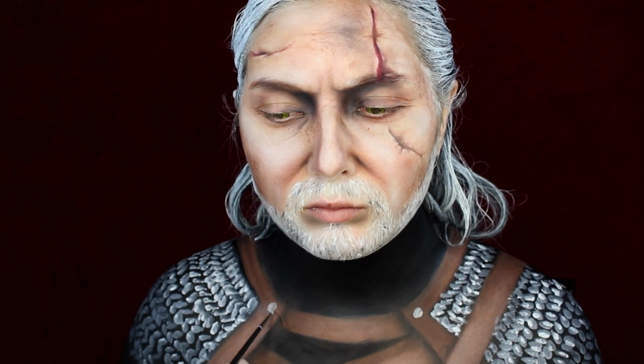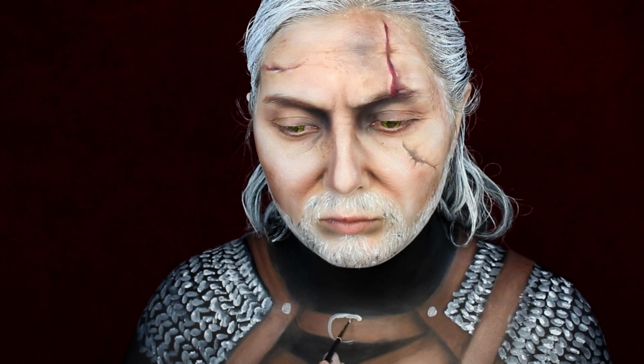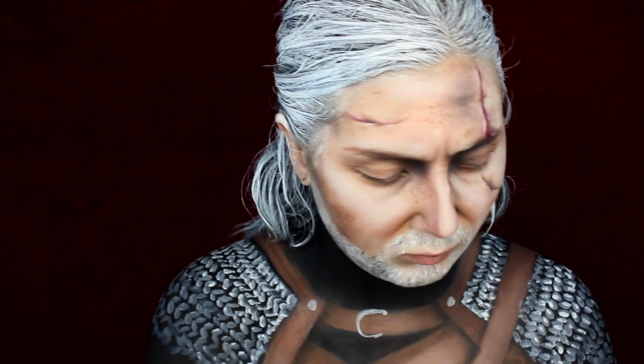Using the same gray paint, I am drawing on some buttons on the shoulder plates and then the belt buckle he has on that first front strap.